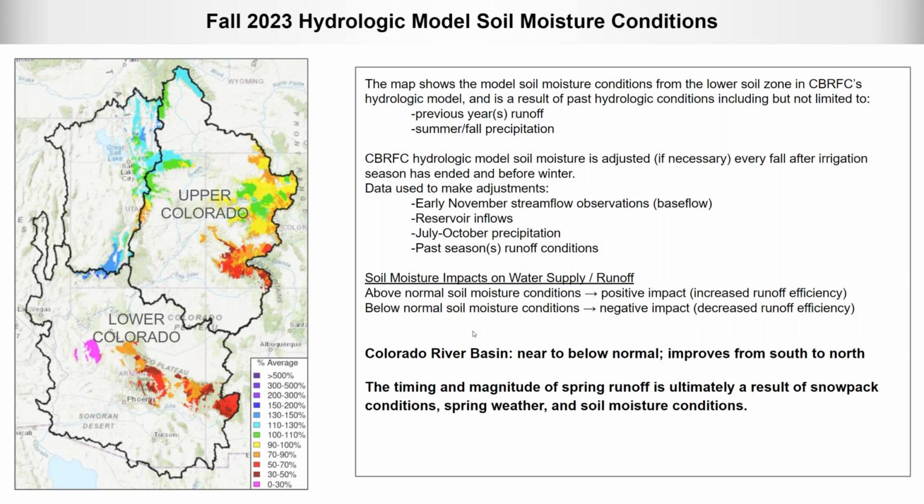So why does this matter? Soil moisture impacts water supply runoff. Above normal soil moisture conditions have a positive impact on the water supply outlook due to the increased runoff efficiency associated with those conditions, whereas below normal soil moisture conditions have a negative impact, or decreased runoff efficiency, on the water supply outlook.